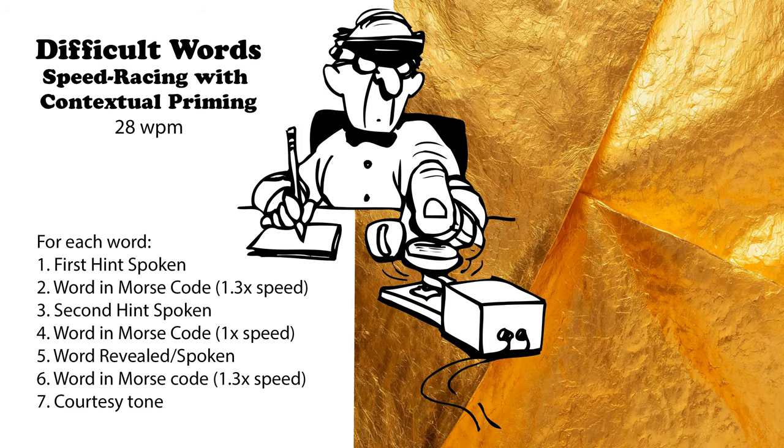A common household appliance. Often found in the kitchen. Refrigerator.